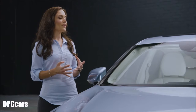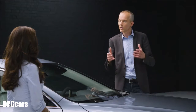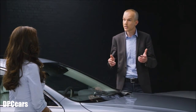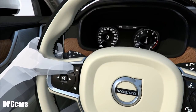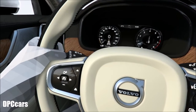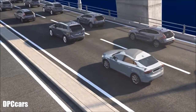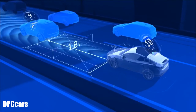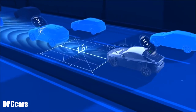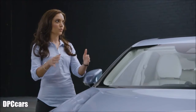Let's talk a little bit more about how Pilot Assist works. When you're in the car, you can activate Pilot Assist, pretty similar to a cruise control system. There's a button on the steering wheel that you use to activate Pilot Assist, and then it just keeps the speed that you were driving. But if there's a car in front of you that is driving slower, it will slow down a little bit and keep a safe distance. And then Pilot Assist also uses the track lines on the road as well.